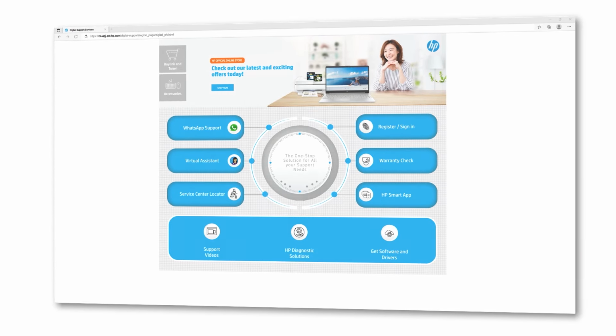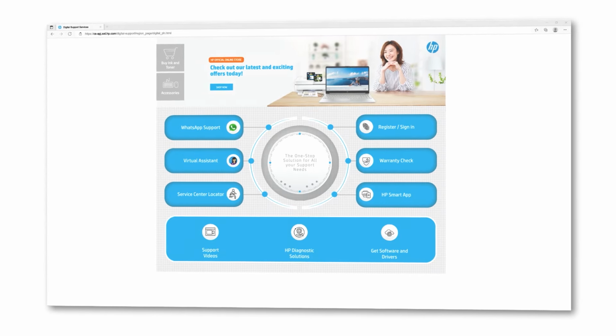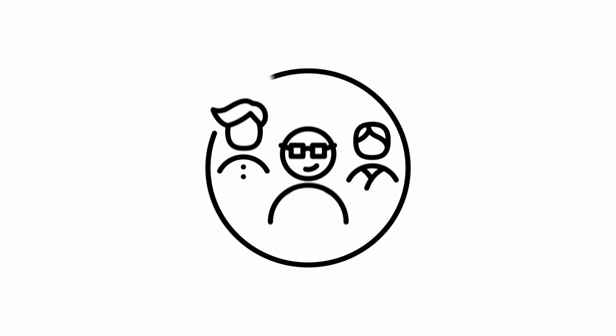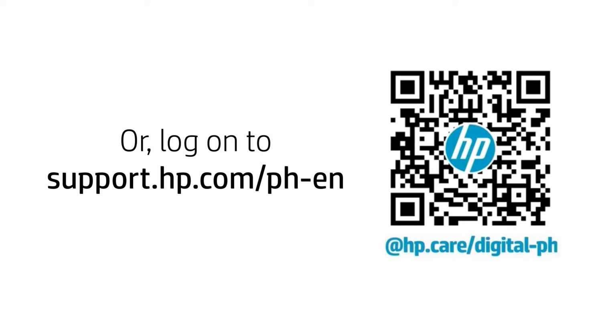Stop by to find all the one-stop solutions for all HP products in one convenient place. It's our pleasure to work with you in resolving your product-related issues. You can also log on to our HP digital support. Thank you for using our QR code.